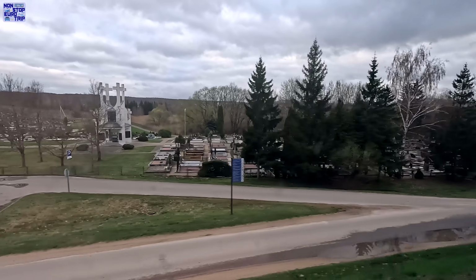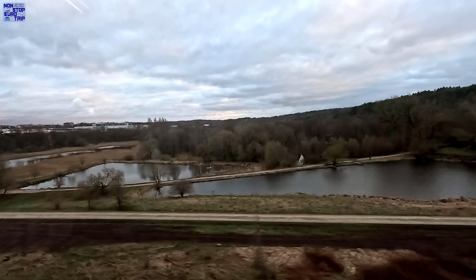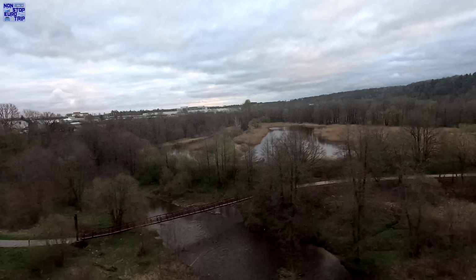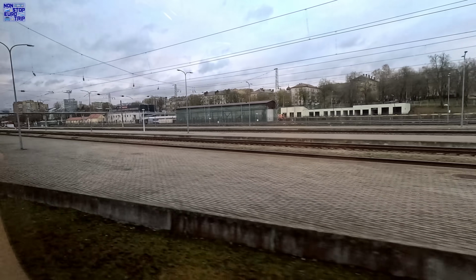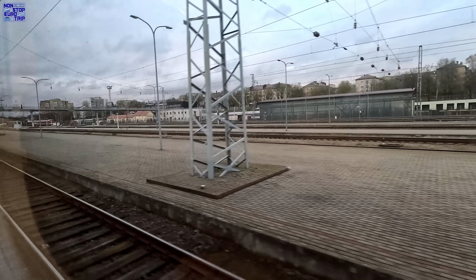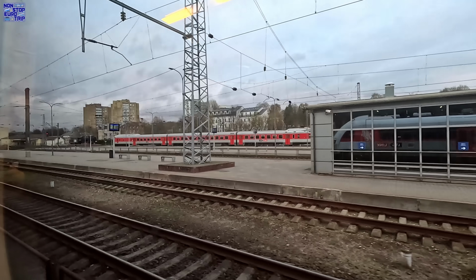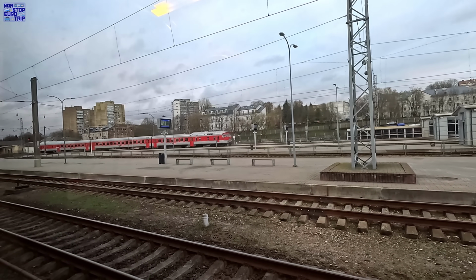We are now on the final stretch of today's journey, so let me summarise my experience on the LTG Link international service from Riga to Vilnius in first class. The reintroduction of this service was much needed in the region, and honestly, it's really quite good. A very comfortable and punctual train with a good onboard service at a reasonable price, which was very well used. I can't ask for more than that, really. It's a shame the Wi-Fi was terrible, but hey, I guess they do need something to work on. Anyway, we arrive at Vilnius main station right on time at 7:51 PM.